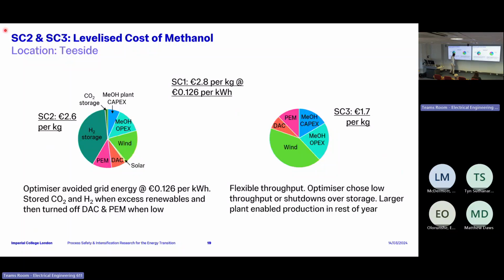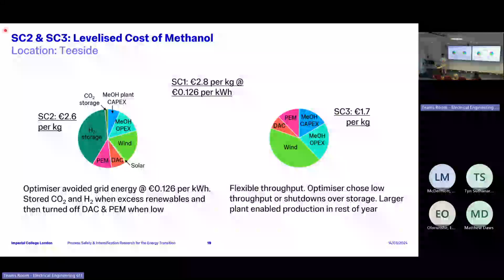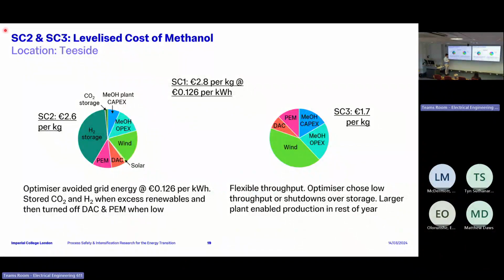And interestingly, grid power was completely kicked out of the equation here. So it could have used power from the grid. It was so expensive, it chose to install renewables instead. I think that's also quite encouraging, but didn't make a massive saving, but still interesting. Here, the optimization shows flexible operation entirely over storing hydrogen and CO2 and using battery storage.